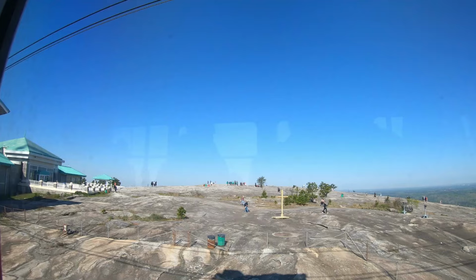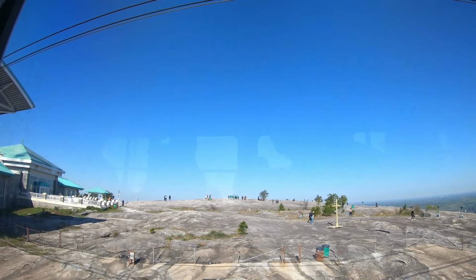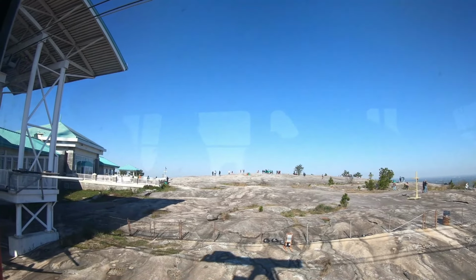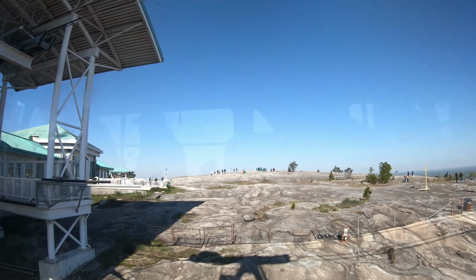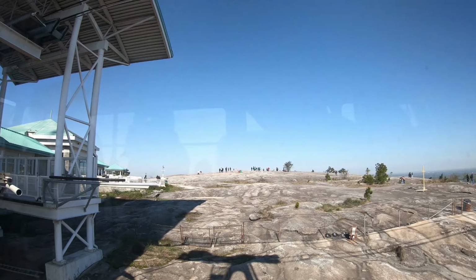Now, as we come to the loading dock, we may encounter a bump or two, so once again, you might want to hold on. Now, these bumps aren't too big. They're not any bigger than what you get on the interstate, so you'll be okay. Now, to get out on top of the rock, just go about halfway down the hall, take a right, that'll get you out on top of the rock.